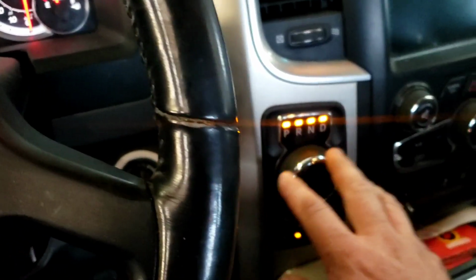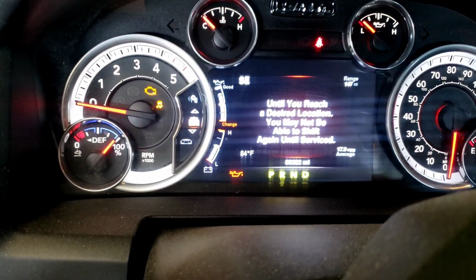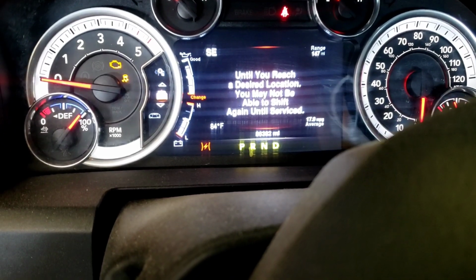And the PRNDL is locked out. You can't take it out of gear. It's all lit up. It says service transmission. Talks about some DEF stuff.